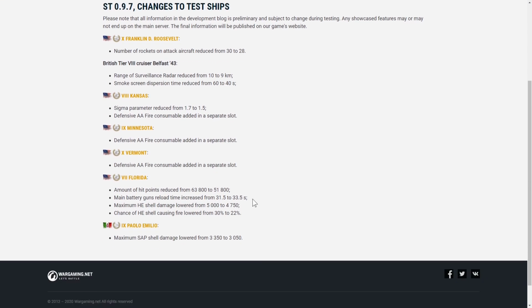In any case, the last update is to the upcoming premium Tier 9 Italian destroyer, the Pelo Emilio. She's getting a slight tweak to the performance, the alpha on her SAP shells from 3350 to 3050. Again, this ship has been in development for well over a year. I'm not particularly surprised that she keeps getting tweaked.